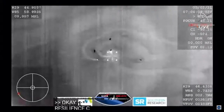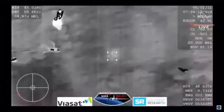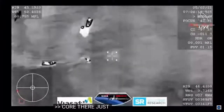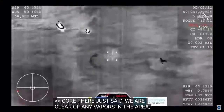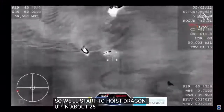The correlator just said we are clear of any hypergols in the area, so we are starting to send the recovery vessel, and we'll start to hoist up Dragon in about 25 minutes. And then shortly after that, he mentioned PMC, which is the private medical conference. Again, the medical staff are one of the first people to talk to the folks inside the Dragon capsule.